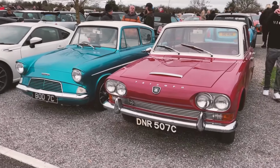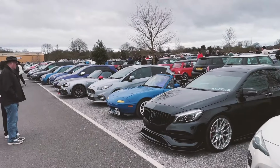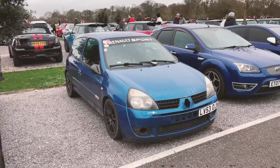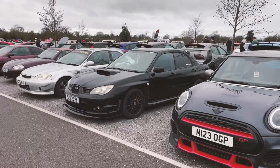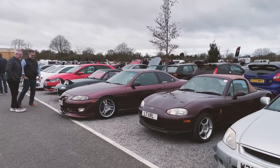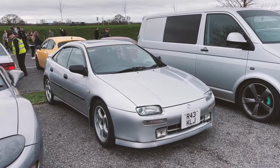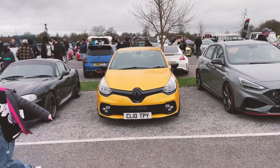Another Anglia. I do enjoy a track weapon. He has actually got his slicks still on that. Another Subaru Impreza. Oh, is that a Sora? Yeah. It is. What's a GTO? No, not a GTO. Yeah, I suspect that's a personal plate too. Clio TPY.